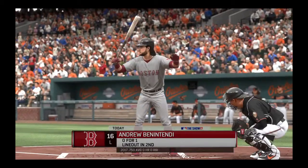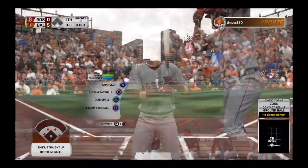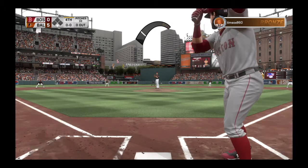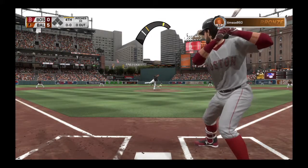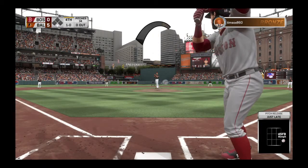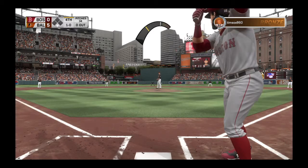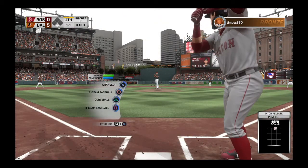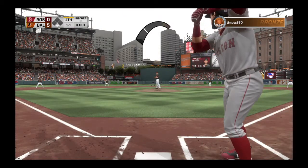The left-handed hitting Andrew Benintendi stands in. He'll try to get it going here to begin the fourth. Andrew Benintendi. Into the windup and the pitch. And there's a pitch that just misses the inside corner. Into his windup. Here comes the 1-0. And he holds up here, but the pitch is a called strike anyway. Here's the 1-1 delivery.